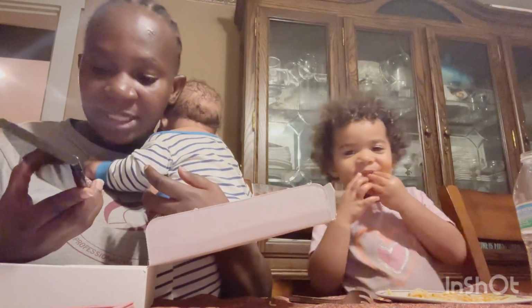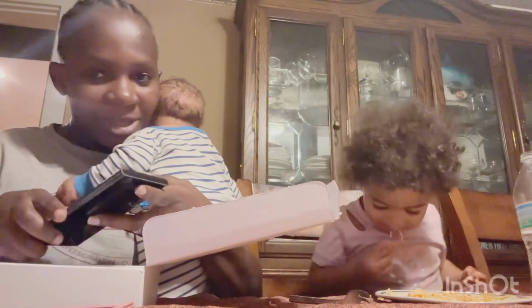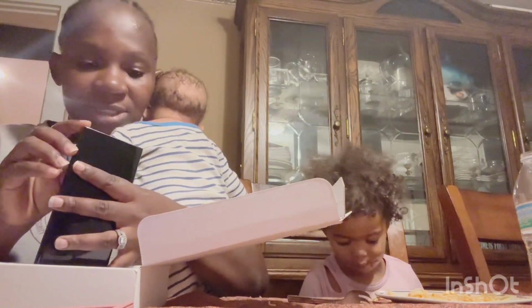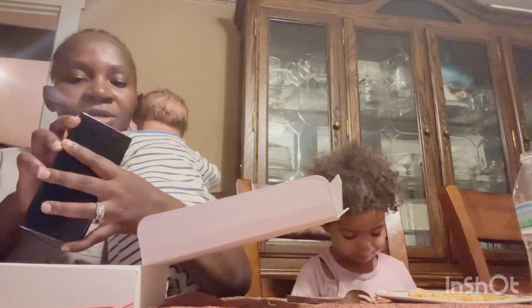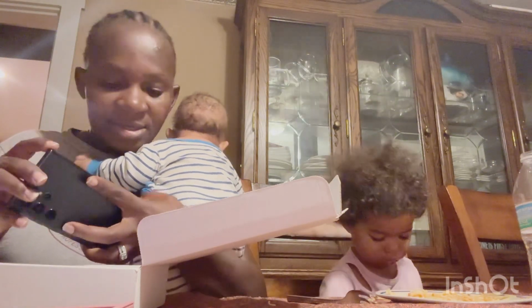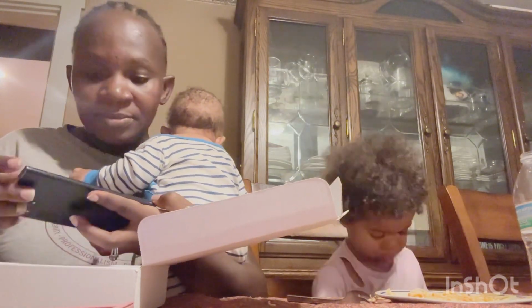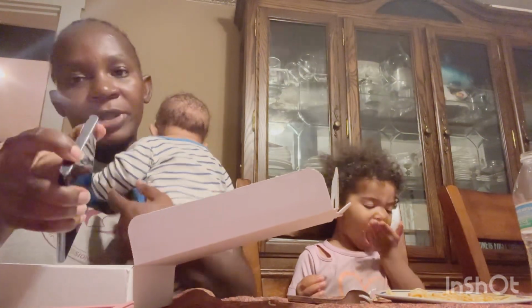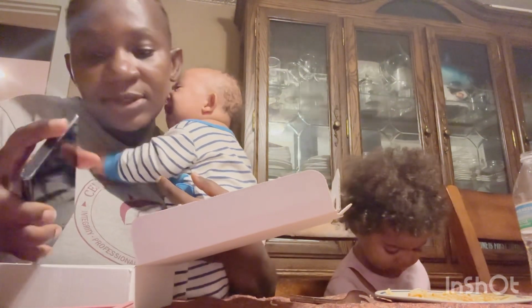It was supposed to be in excellent condition. No scratches. I paid extra money for excellent condition. It's not brand new and it's not in excellent condition. It's in a somewhat decent condition because it has a little scratch. It has a little scratch up here. I don't know if you can see it, there's a little scratch up here. Anyway, let's see if it comes on.